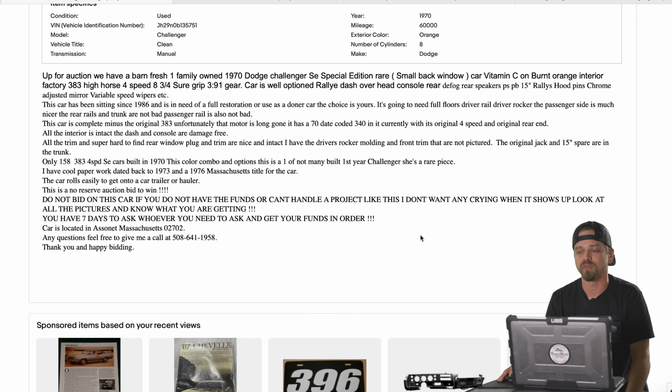It was optioned well, first year car. Someone was really excited to go to the dealership in 1970 and get this car. Rolls easily onto a trailer. This is a no reserve auction, bid to win. So that's kind of nice because there's no guessing what this guy needs for this car. It's going to sell for whatever the top bid is in this auction. So do not bid if you do not have the funds or can't handle a project like this. I don't want any crying when it shows up. Look at all the pictures and know what you are getting. You have 7 days to ask whoever you need to ask and get your funds in order.